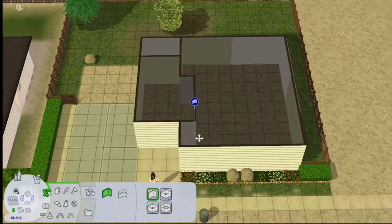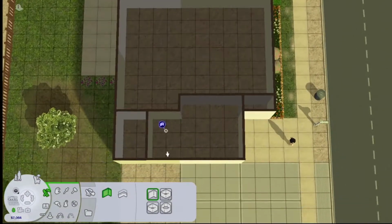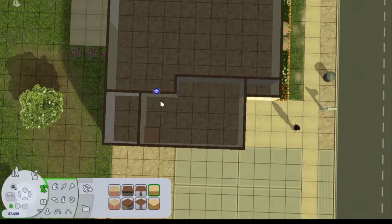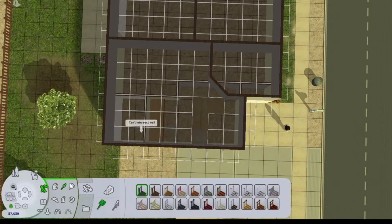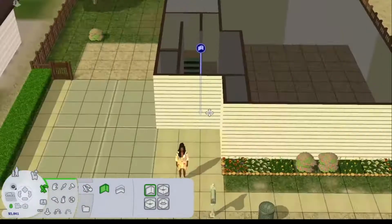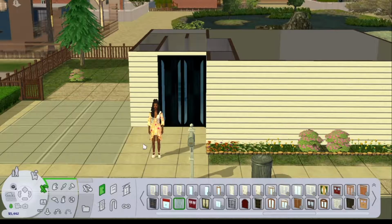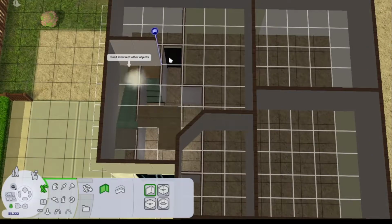My name is G, if you don't know, and we are again on The Sims 2, renovating another house for my Sims to live in. So in this house, we have a couple of gals, Kira, as you can see over there, and Juliet.